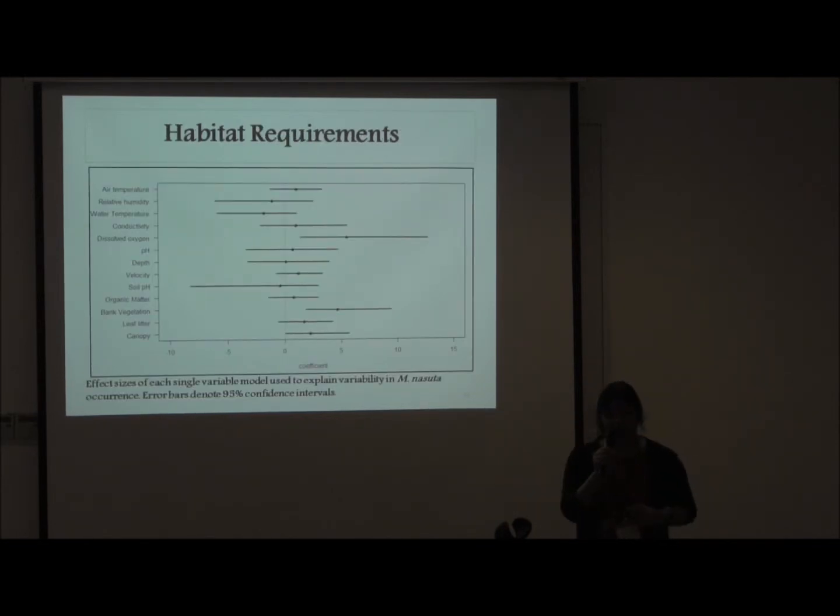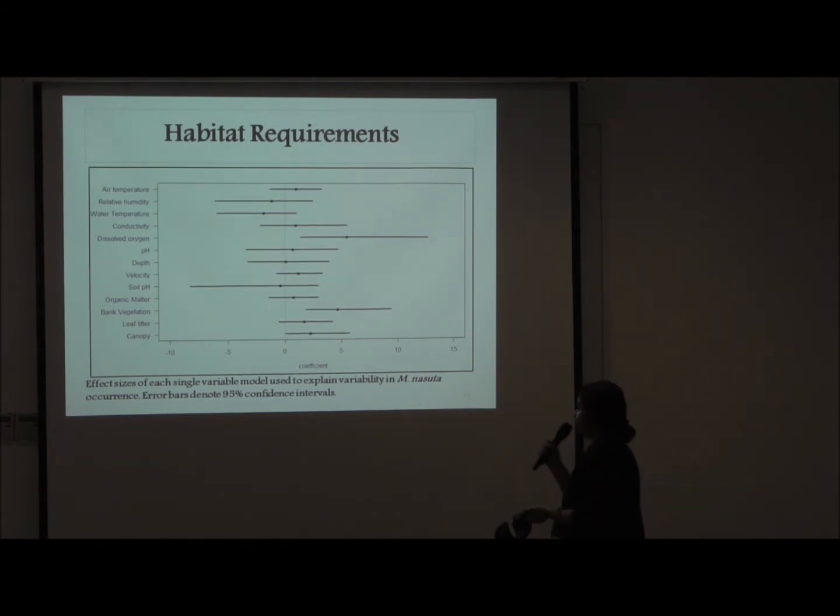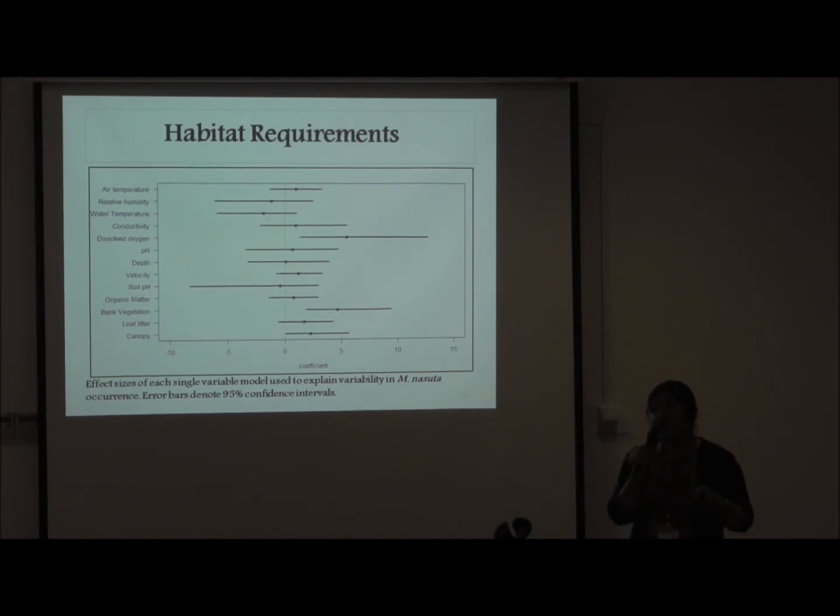These are the results of the GLMM analysis. What you see here, these dots, those are the effect sizes, and that basically tells you the effect or the impact of the relationship of the different environmental parameters to the occurrence, your response variable. The error bars that you see are the 95% confidence intervals, and what that basically means is how sure are you 95% of the time that this relationship is actually true? And what that showed me is that dissolved oxygen and bank vegetation seem to have a significantly positive effect on occurrence, which is reflected by the fact that they didn't overlap 0.